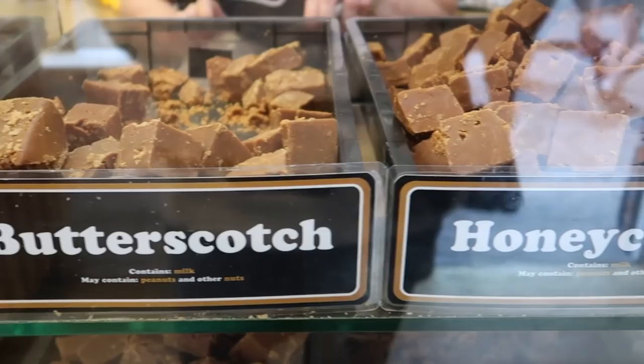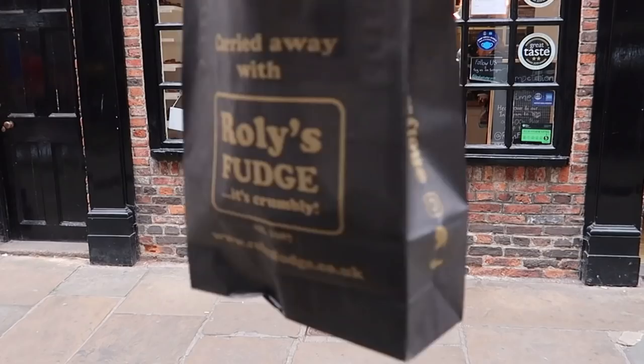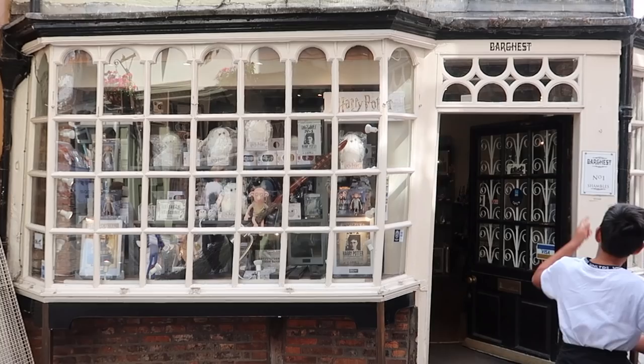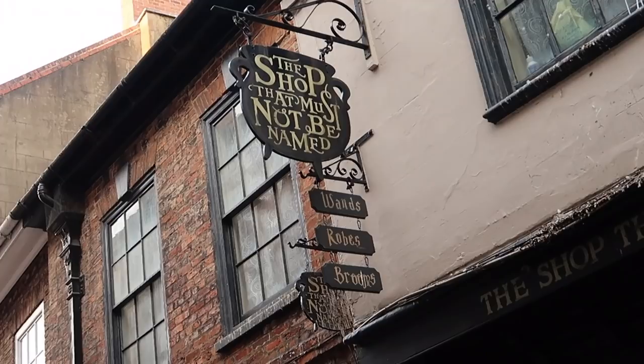We couldn't leave York without trying the famous fudge, and we could choose just one flavor, so we took them all. This little cobbled street with wonky houses looks like Diagon Alley. And although Diagon Alley wasn't filmed in York, it is filled with Harry Potter themed shops. World of Wizardry, Enchanted Galaxy, the Potions Cauldron, and the most popular, as it is usually the one with the longest queue, the shop that must not be named.